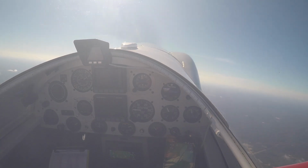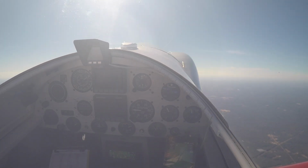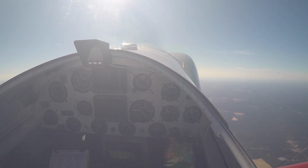Retina burn. All right, there's a 180. And by airspeed. 902 Papa Alpha, Eglin approach. Clear contact, climb and maintain 4,000. All right, there we go. Data mark 3, 2, 1.